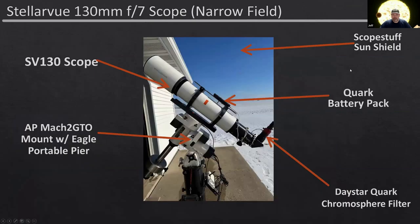And then here's a little bit better picture of the 130 setup with the Daystar chromosphere Quark filter. Now that is powered. There's a little battery pack that I have Velcroed to the top there. It's a rechargeable, like the same thing that we use to charge our cell phones if you have a spare battery, and a little cord that heats that element up. It needs to be at a certain temperature to really perform well. And that little knob, which I'll show you in a different picture, basically tweaks, and I can't remember what it is, but it tweaks the temperature ever so slightly to get a little bit different view.